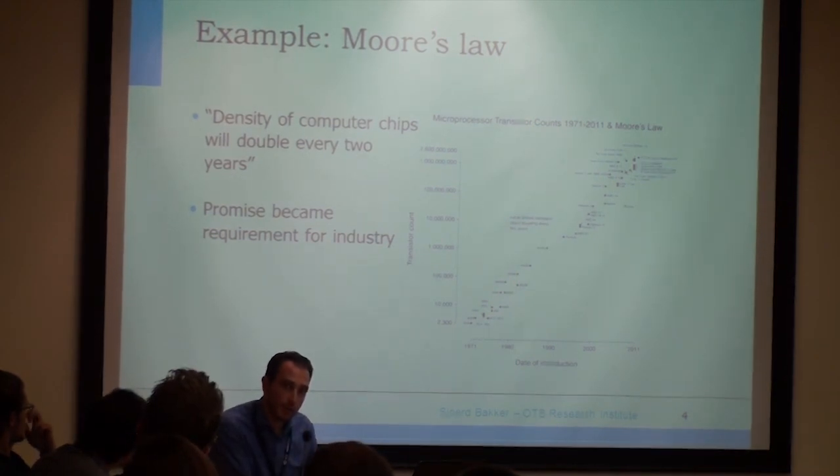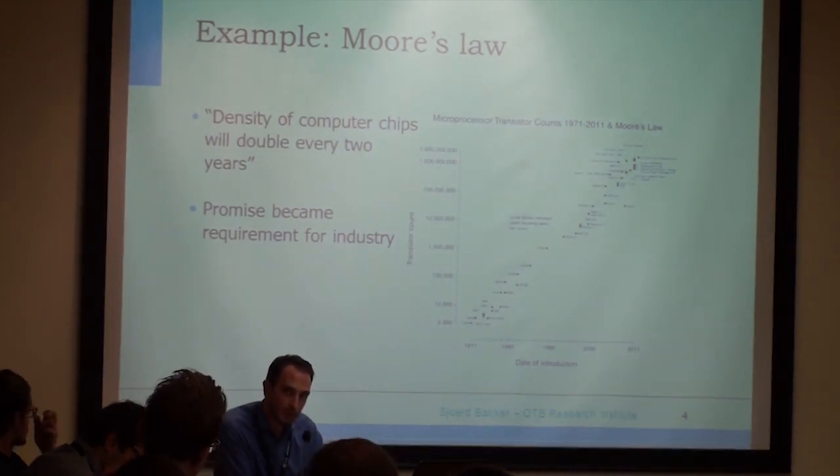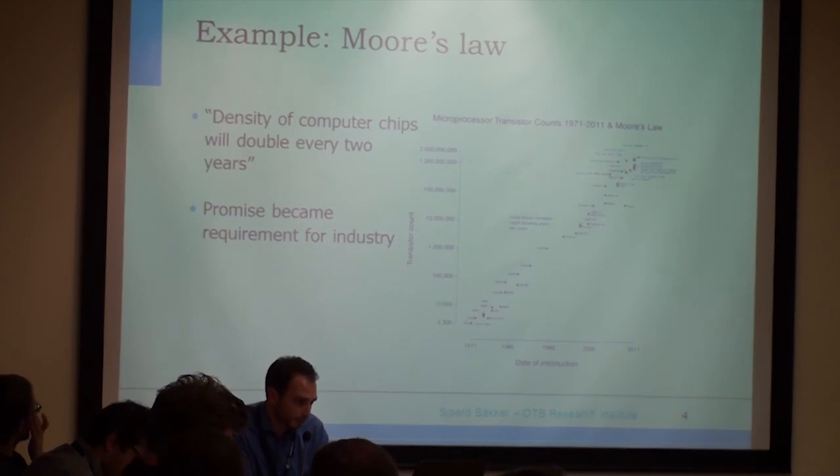This was not only a promise he just made once, but it was picked up by the industry, and it's sort of a guideline for their development. So they know that in 2 years' time they have to develop their chip capacity in order to keep up with their competition. So this promise turns into a requirement for individual companies.